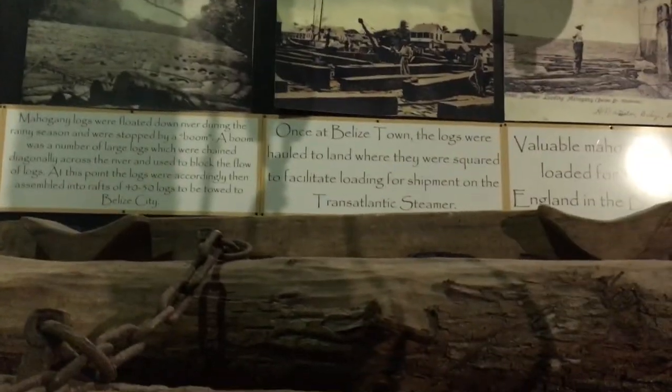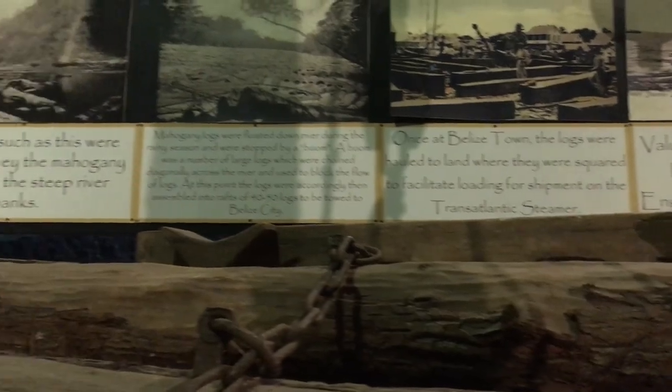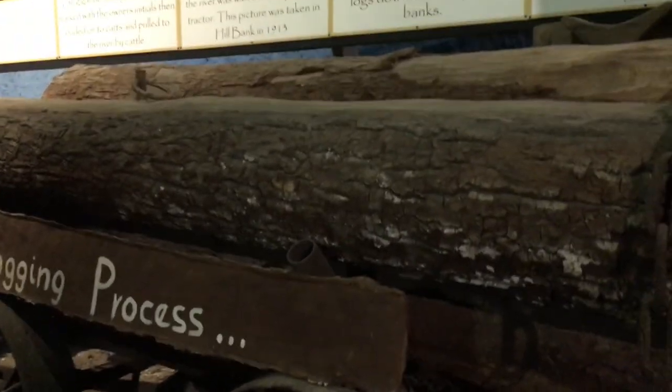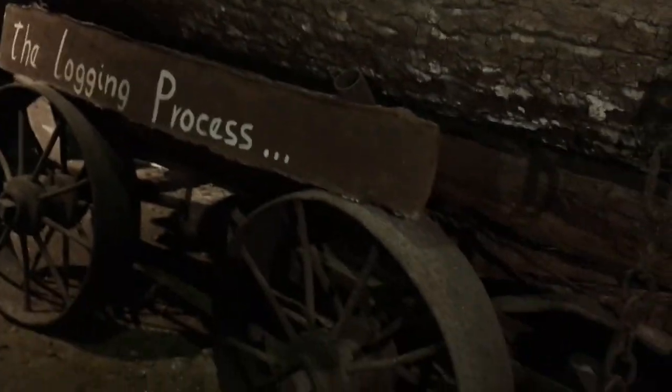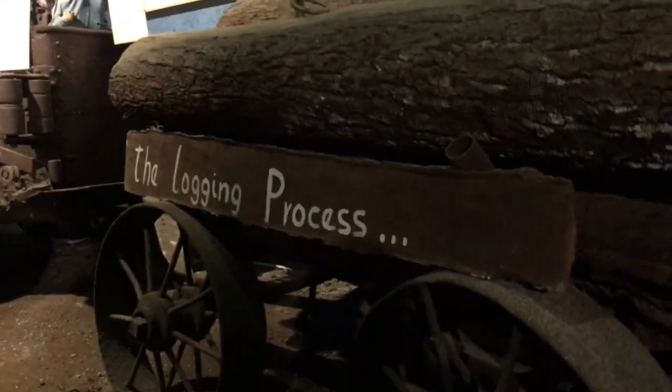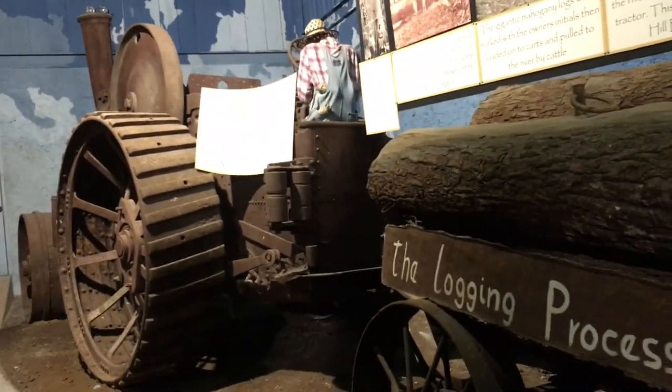Once a tree was felled, the logs were loaded onto trailers and then pulled by oxen trains or steam tractor to the river's edge. When the rainy season began, the rivers would rise and float all the logs down to Belize City. Closer to the city, the logs would be chained together from one side of the river to the other. This was called a boom. The boom kept the logs from going out to sea. Today, we have a forestry department that manages our timber resources to ensure sustainability.